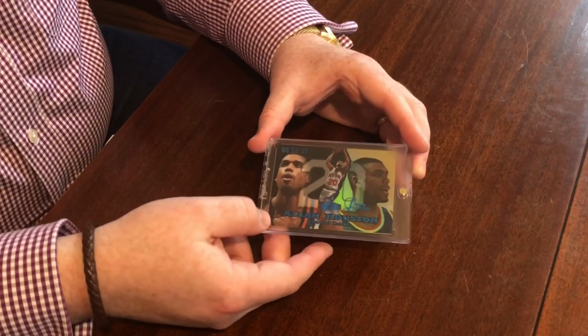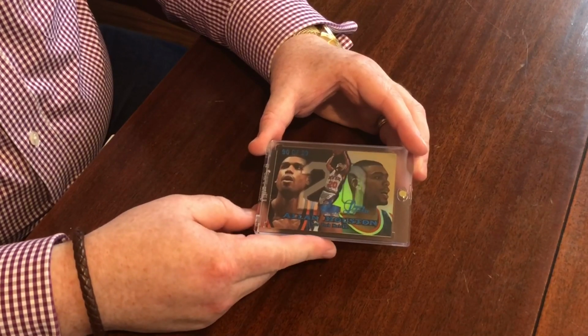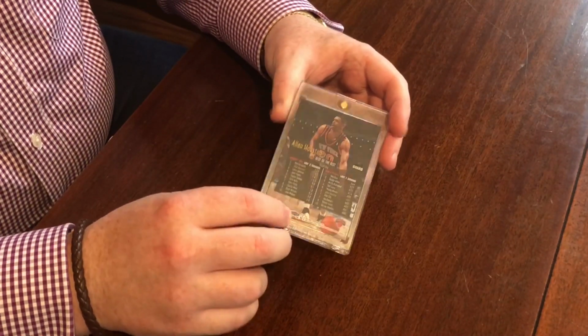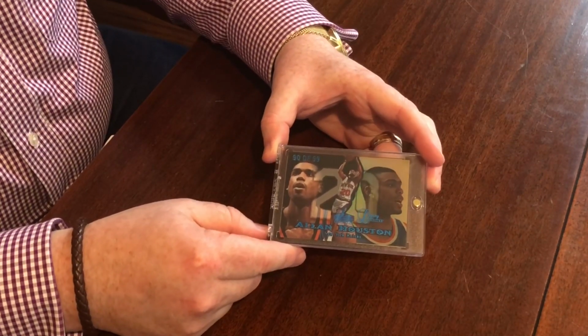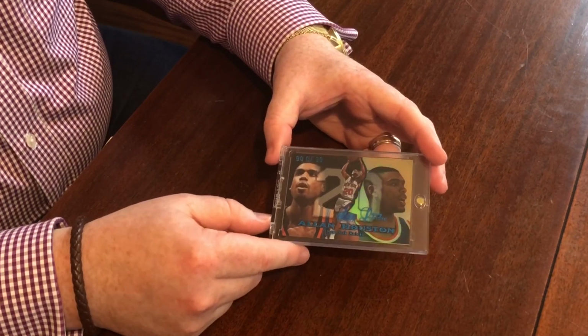And I really love this design, having the three pictures of the player. I just have always loved this, whether it's legacy or not. Just a really cool design here. And then just the same back. So different here, having the serial number on the front, whereas on those last two, the serial number was on the back. And this one also, like the Vince Carter, is worth about $30 to $40.